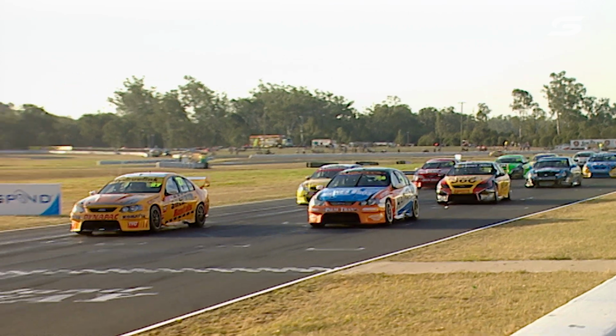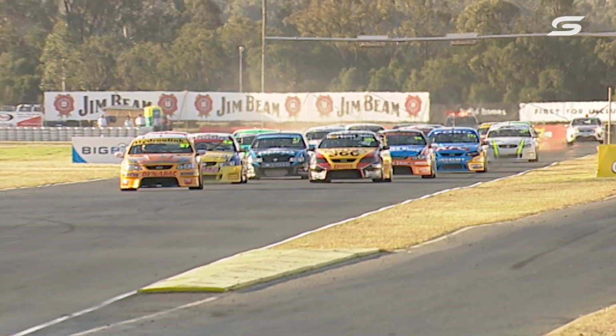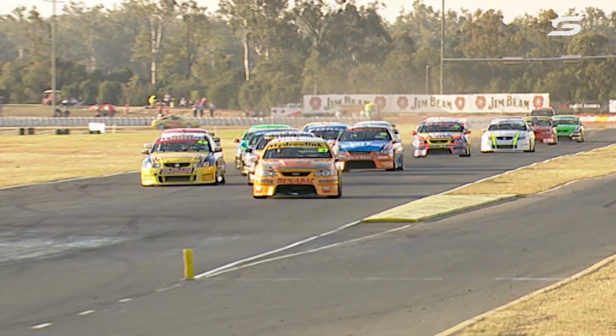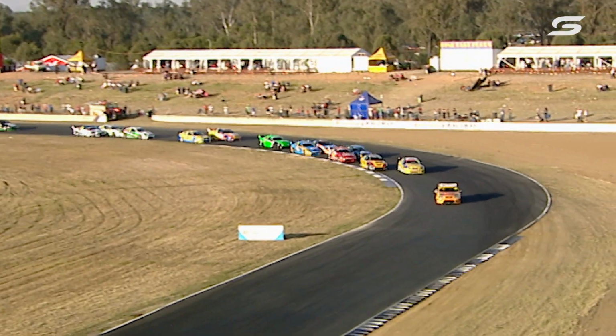Moffat and Price on the second row of the grid, and Brad Lowe has missed the jump, and he's been swamped already. He has absolutely bombed it. Very lucky not to stall. There's a lot of frantic activity. Grant Denyer down the inside of him at 1.